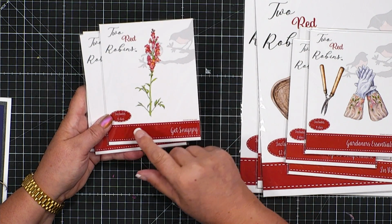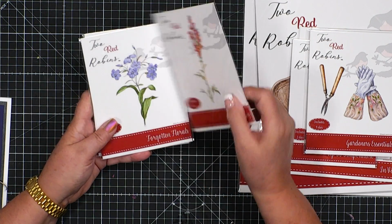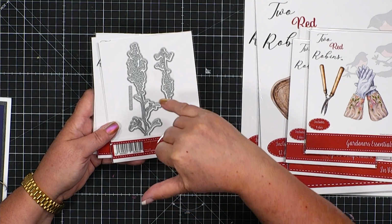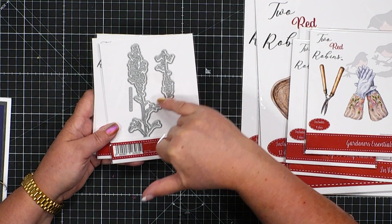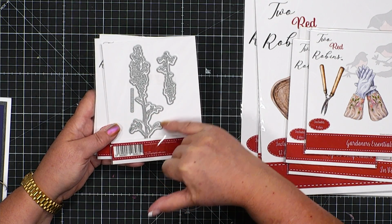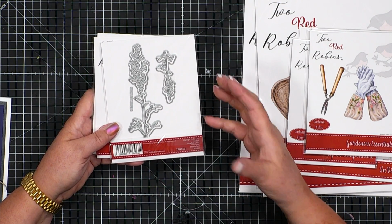Then we've got Get Snappy. Now there are 4 dies in this. So we're getting this in 2 different sizes. And that's really important for all of us because it means you can use the smaller one to extend off the main flower, and you've got an even bigger bud than you've got there.